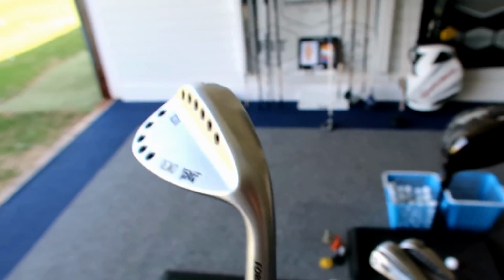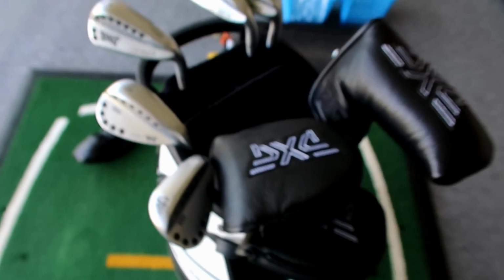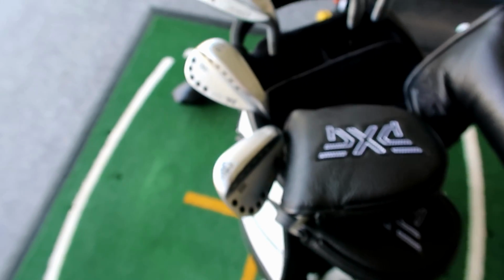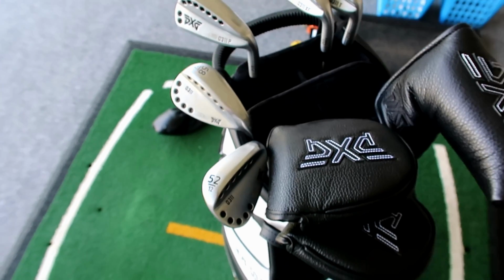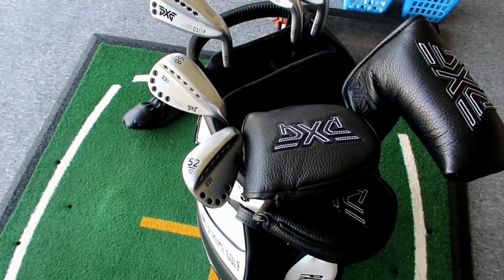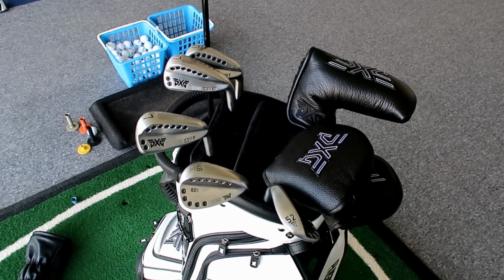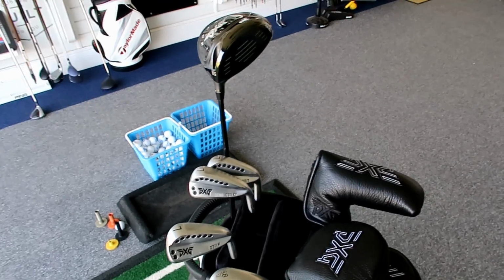I haven't hit these off grass. They're kind of pointless off the mat because you just don't get anywhere near the amount of spin off the mat and everything else like that. So you have to hit them off grass. It'd be good to do some testing out there with some Pro V1s and the Wedge GC Quad, see what kind of spin rates we're producing. So that's the bag. I think I'll do putters the next day. Let's give these all a bit of a hit so you can have a look. Maybe a tiny bit of a montage.